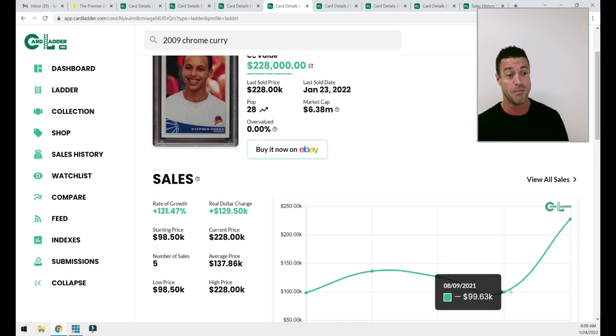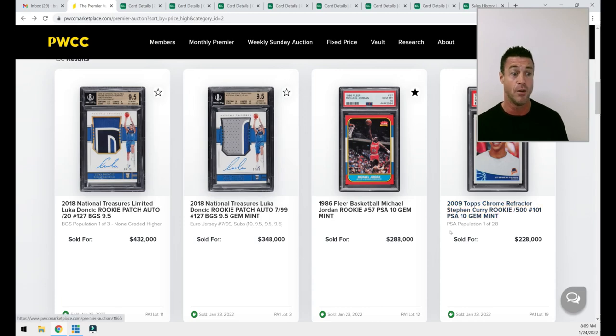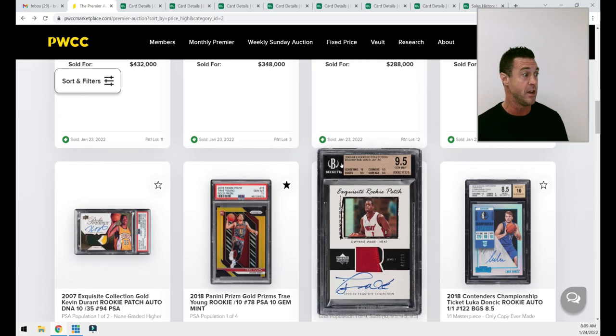That's a pretty big jump from $99,000 to $228,000. So let's chill. PWCC has a great history of cards being paid for, but let's wait and see on that one. That is a crazy jump to me, guys. I don't know. That seems like a reach.